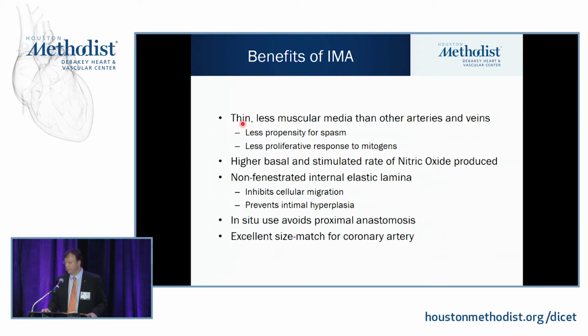You also have higher basal and stimulated rates of nitric oxide produced, so it's kind of like having an ongoing infusion of good stuff into your native arteries when you use this, and that does not occur with vein grafts. You also get a non-fenestrated internal elastic lamina, and this inhibits cellular migration during injury.